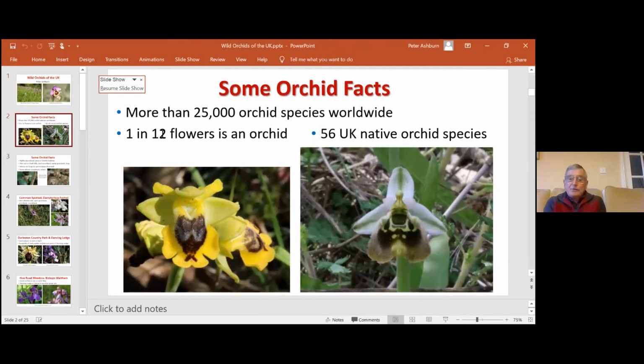Yeah, I thought I'd begin with some orchid facts to set the scene. There's more than 25,000 orchid species worldwide, and 1 in 12 flowers around the world is an orchid. So orchids are the second most common species of flower around the world. In the UK, people tend to think we don't get wild orchids in the UK, but there are about 56 native orchids, plus or minus 3 or 4.